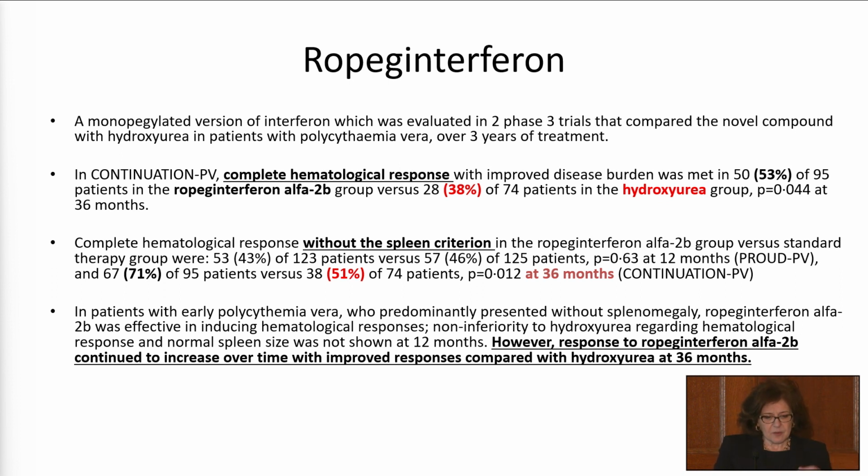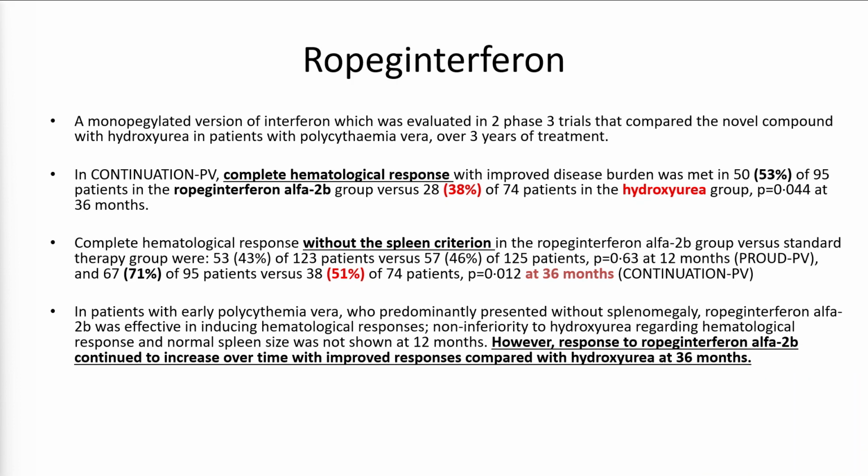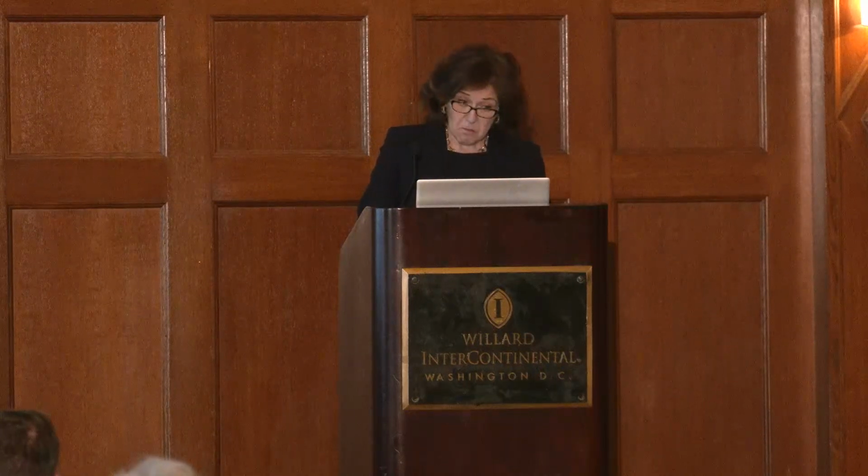And so the conclusion is that the responses to Ropeginterferon continue to increase over time compared to Hydrea at the 3-year mark. So I think that was a very strong conclusion, and that, I think, is what distinguished this study from the MPN Research Consortium study that evaluated Hydrea and Pegasus. Nevertheless, finally, we have an agent that was approved for hydroxyurea frontline when we actually did not have such an agent before.